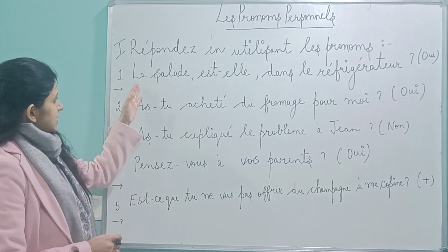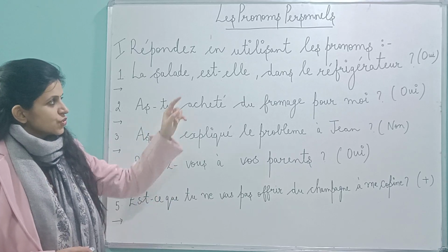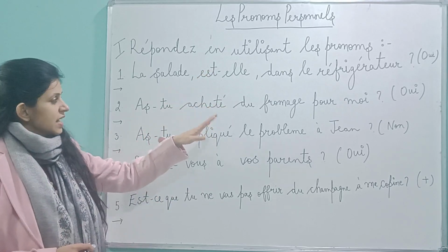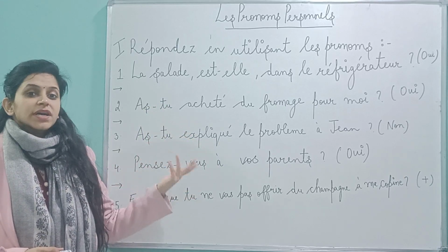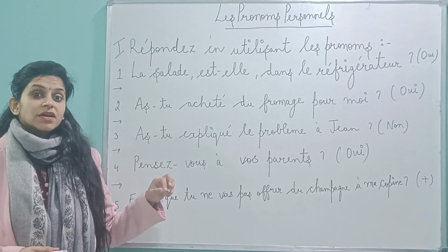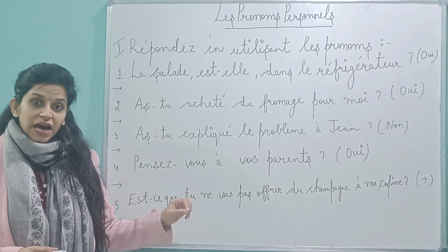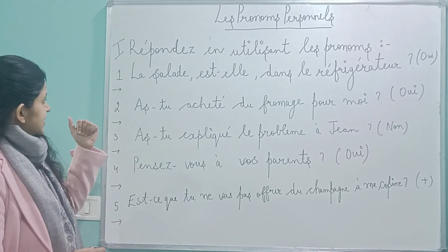First part, la salade est-elle dans le réfrigérateur? This one we need to do in positive, and you can see I've not underlined. This is a pronom personnel question. And what are you supposed to replace in a pronom personnel question? You always have to replace a noun.